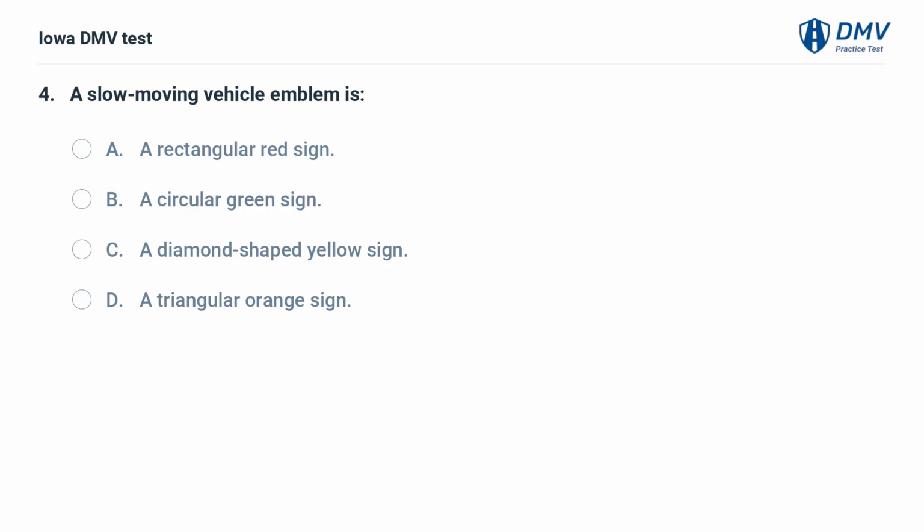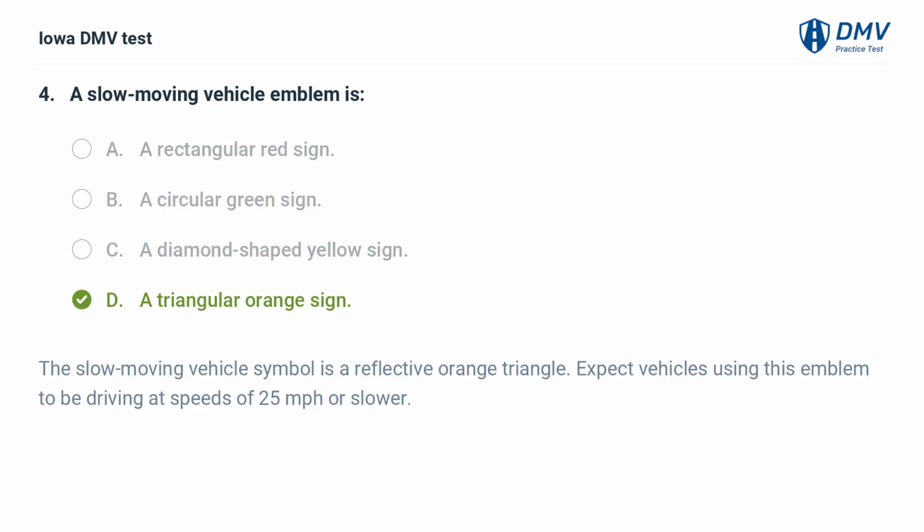A slow-moving vehicle emblem is A. A rectangular red sign. B. A circular green sign. C. A diamond-shaped yellow sign. D. A triangular orange sign. D. A triangular orange sign. The slow-moving vehicle symbol is a reflective orange triangle. Expect vehicles using this emblem to be driving at speeds of 25 miles per hour or slower.